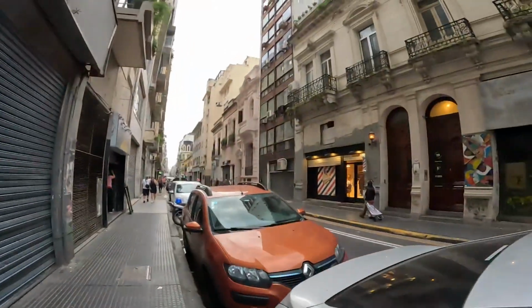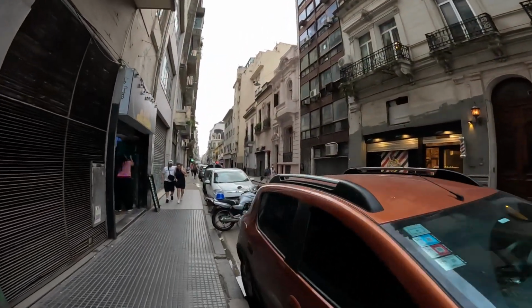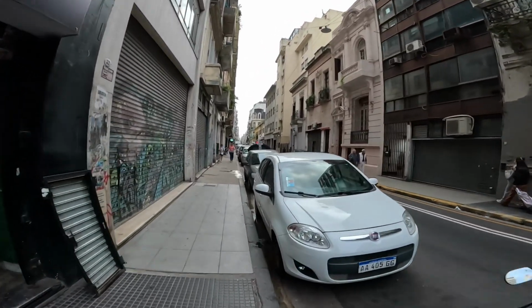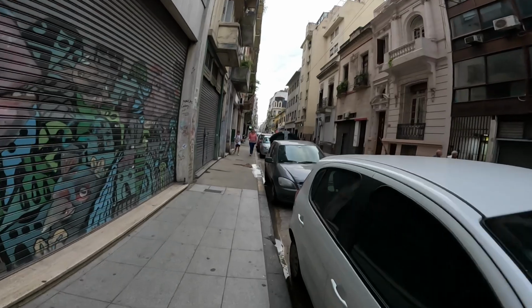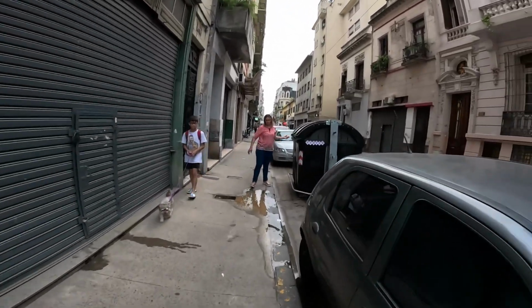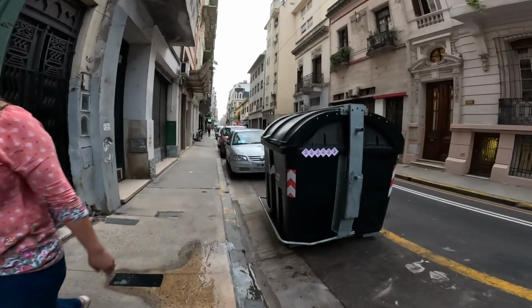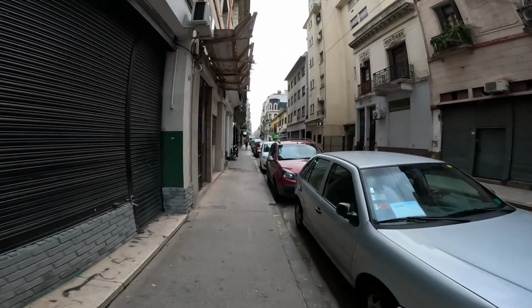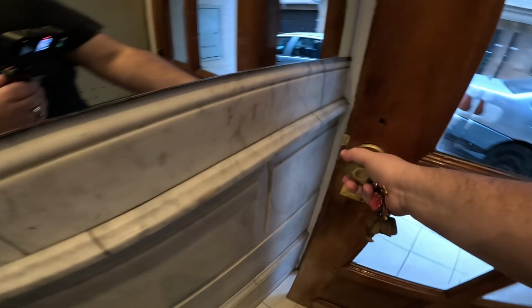But yeah, this is the street where I live. This is a very standard looking street for this part of the city, which is very central, very downtown-ish. And yeah, so let's go into the building. I'll show you guys the apartment.